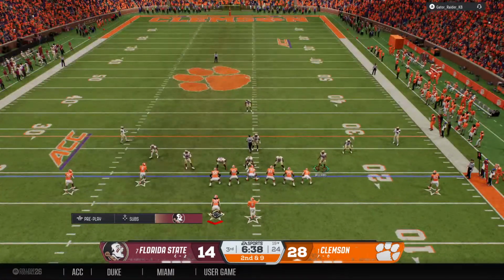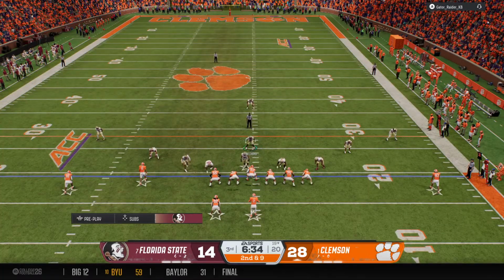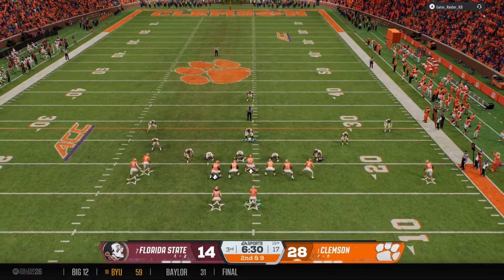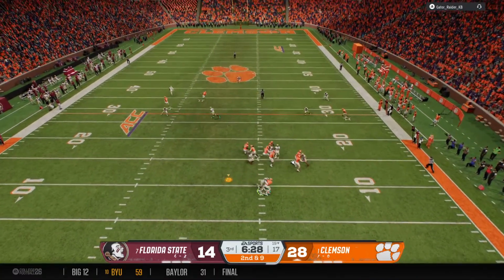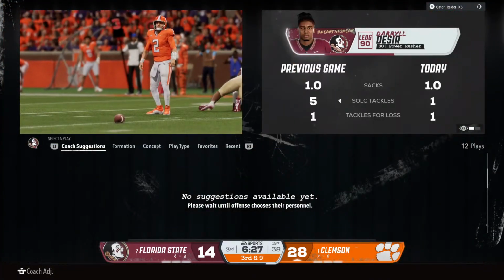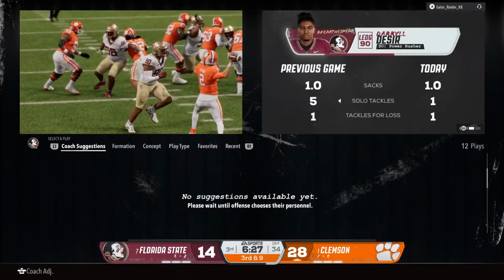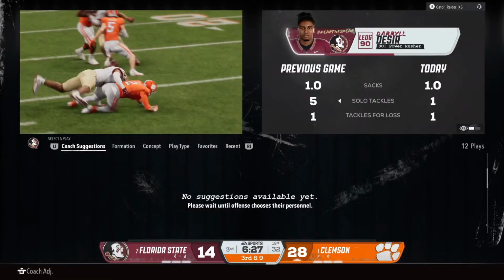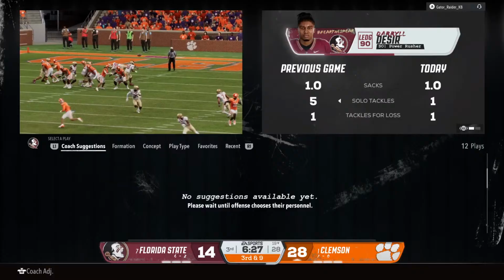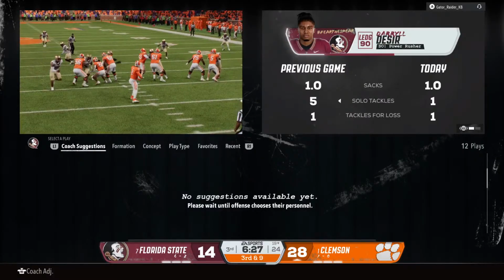Second down after that run on the previous play. Looking for a man. It's incomplete. He was hit as he threw that time. And now 3rd down coming up. Man, you got to love this if you're a defensive coordinator. It's all about affecting the quarterback and getting pressure on him. This time they got to him and forced that incompletion.